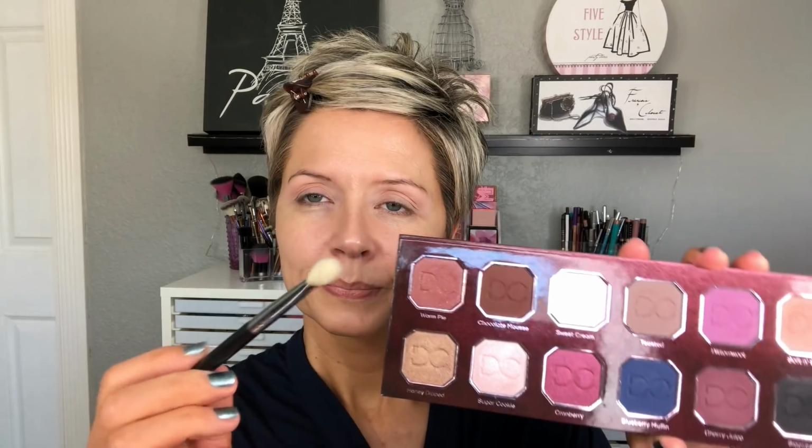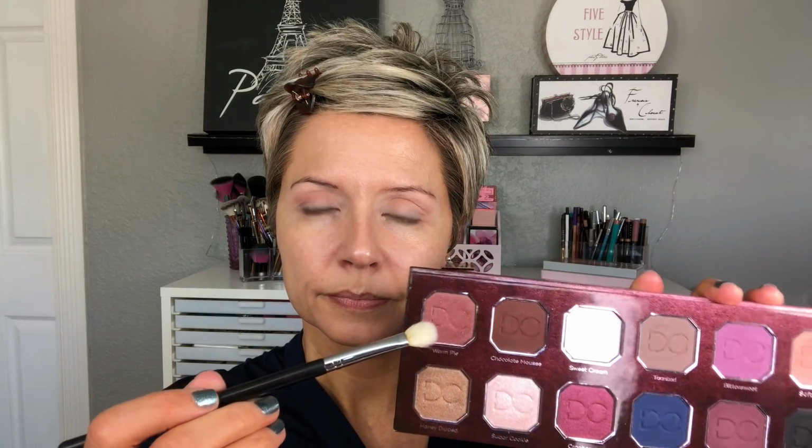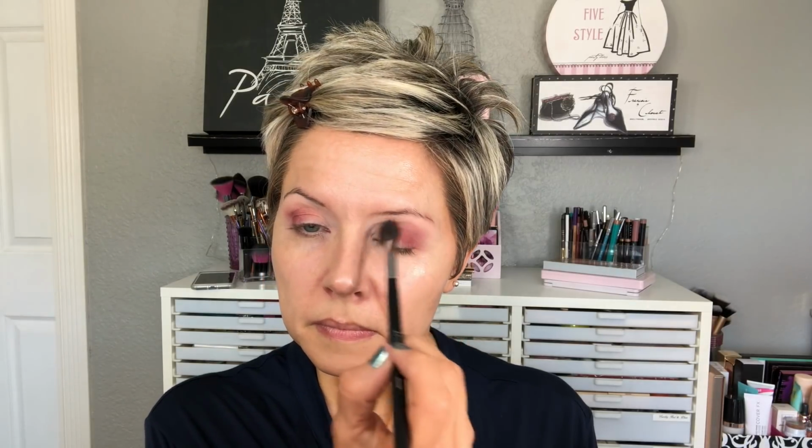And then I'm going in with the E25 from Sigma and the shade Warm Pie. Now in the pan, this looks like it has a little bit of gold glitter, but if you dust off your brush or tap off your brush, it kind of dissipates. Most of that glitter just falls off. So I'm using this in the outer corner, and you can see I just tap it in and then blend it through the crease. And this is a beautiful kind of cranberry shade. Just really love it. And then go back with the M504, blend the edge of it.